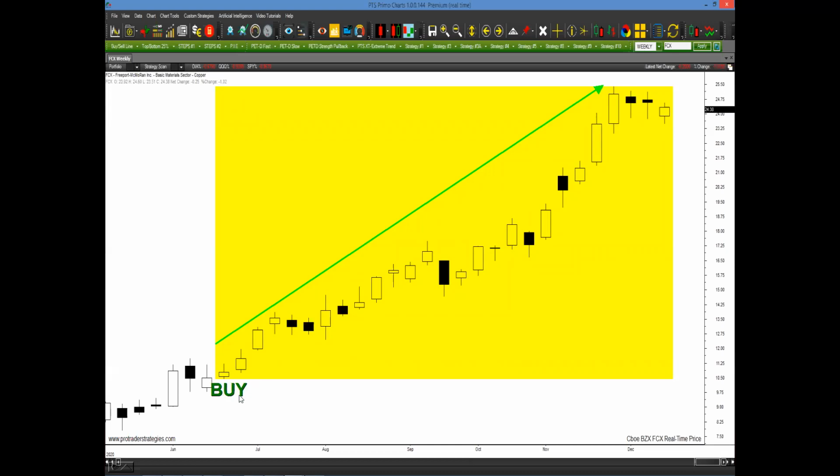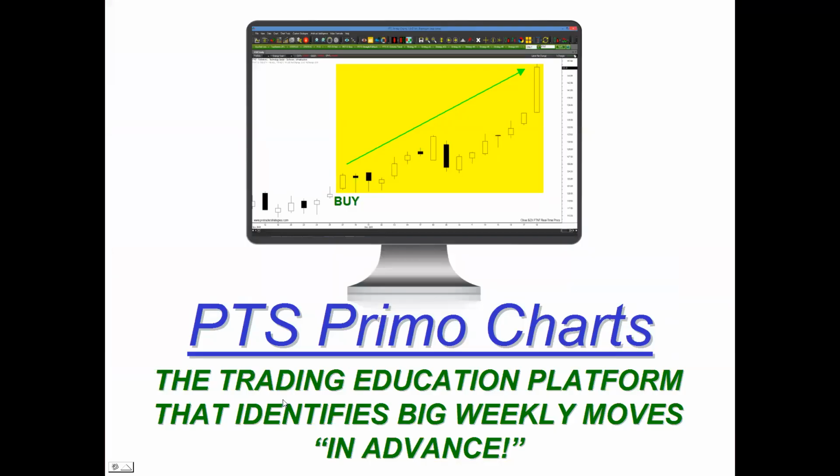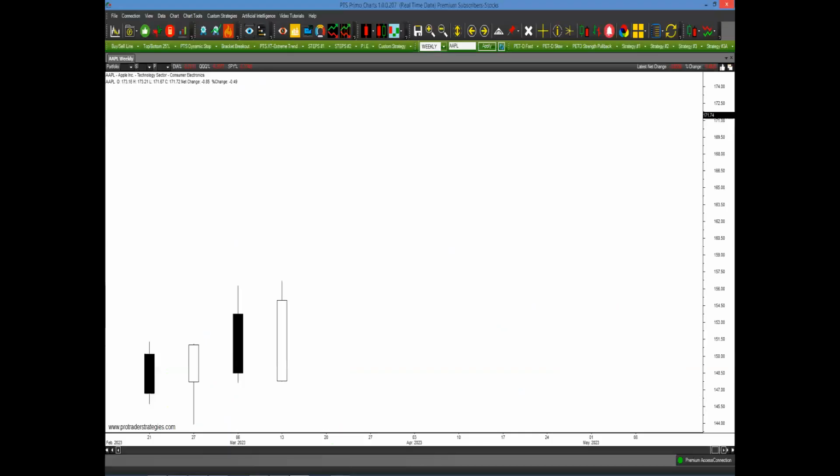Okay, so we understand the process. Let's look at some recent examples. And remember, everything you're seeing today is displayed coming from the PTS Primo charting platform. We developed this to identify these big weekly moves in advance. All right, let's look at Apple.